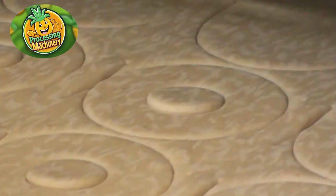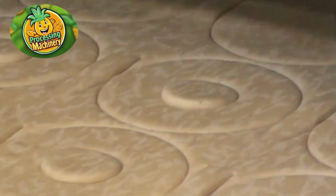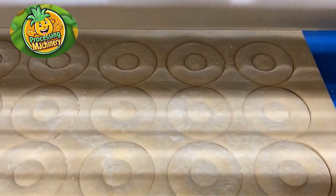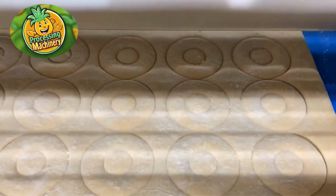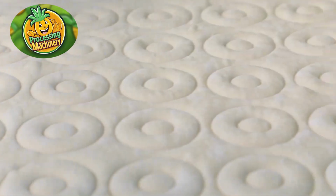Once the dough has reached the desired level of thickness, it is moved to the stamping section, where it undergoes precise stamping to create the individual donut shapes, making it easier to cut the dough into the final donut forms.